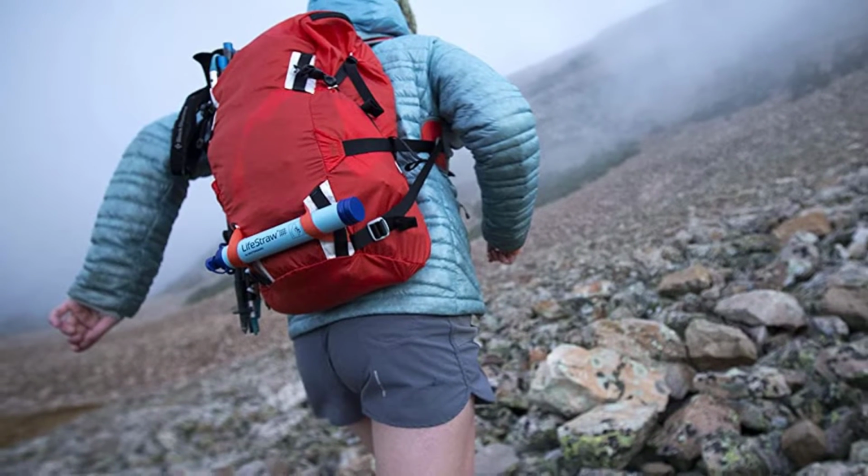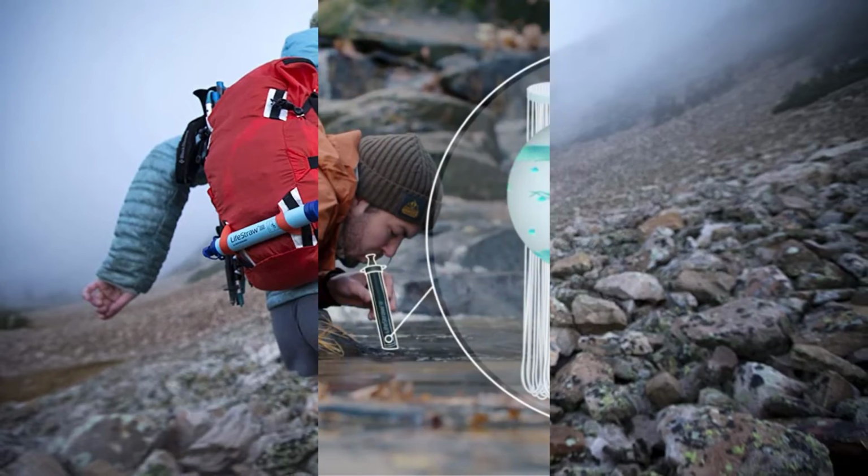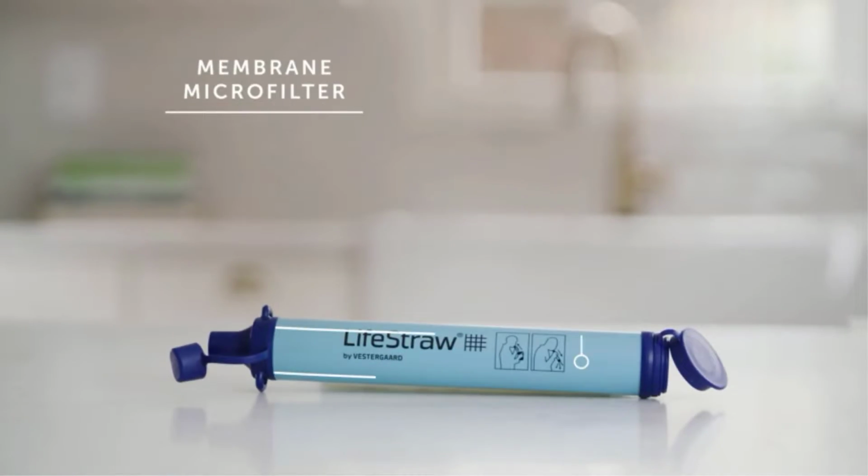A single purchase of the LifeStraw Personal Water Filter can last a lifetime, as it has no expiration date. Due to its compact and portable size, it can fit perfectly in a small emergency kit, as opposed to the best water filters for the home.